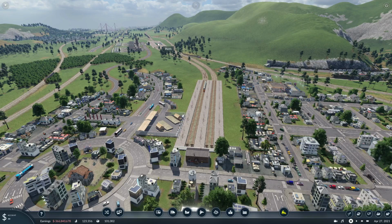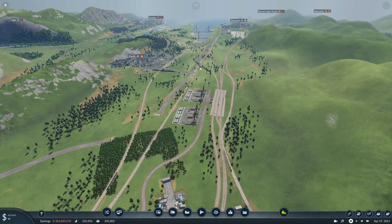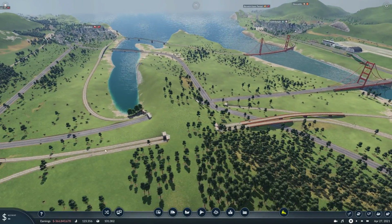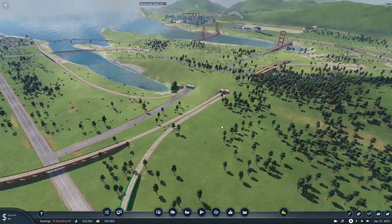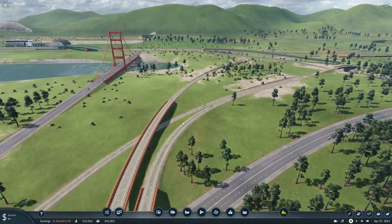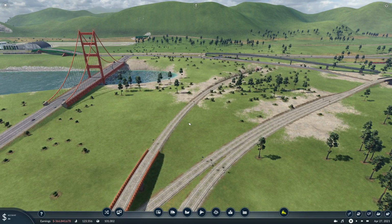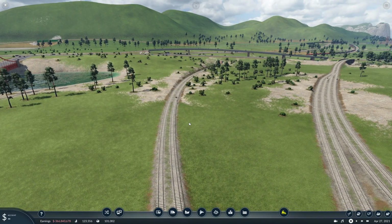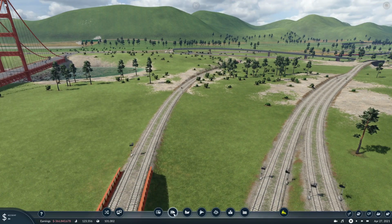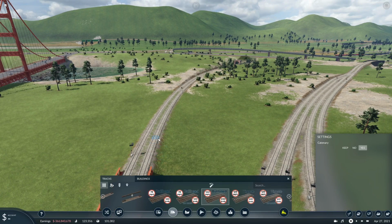I might do that weird ship thing. In fact, no. I want to join up to here. Some way, somehow. I've just realised that at some point I'm going to have to do that anyway. Okay, I've got a plan. So plan is this. Yeah, catenary, no catenary this time.